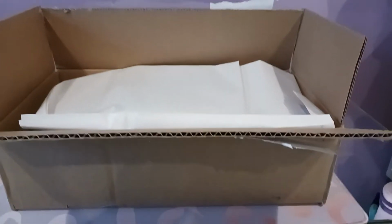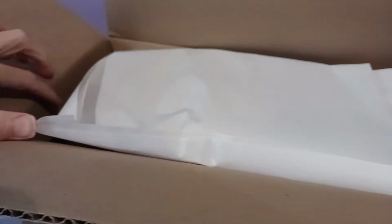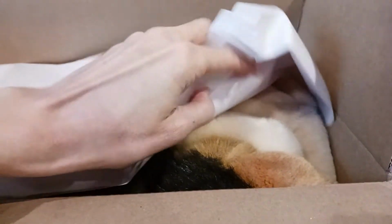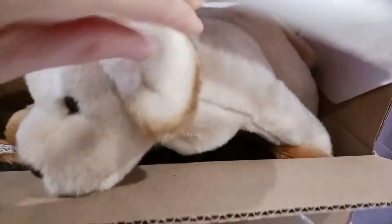Okay, so we have the box open and we see some nice wrapping here. I can see one of them right at the end here. I know who this is going to be. I'm going to save him for last, I think. Okay, so let's take this one out first. This one is, I believe, Mandy, the yellow lab. And I really loved the airbrush markings on this one that I saw in the photo.